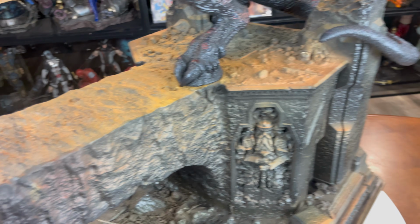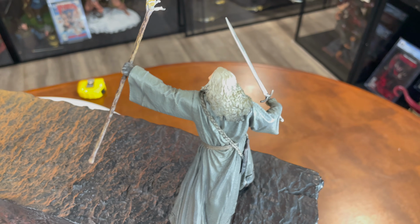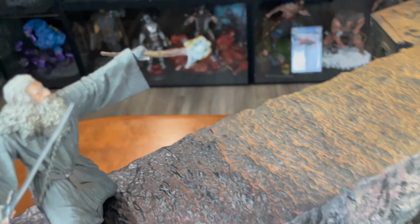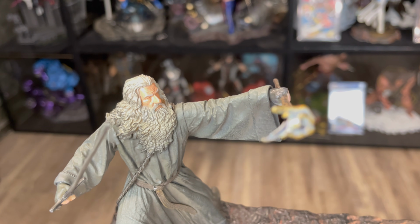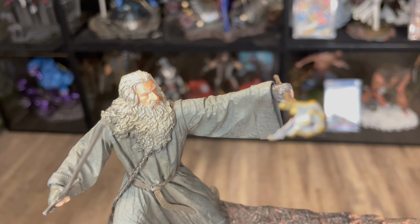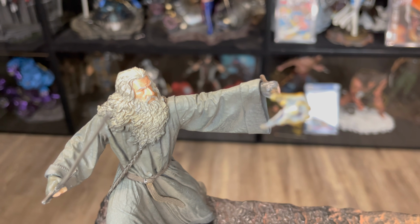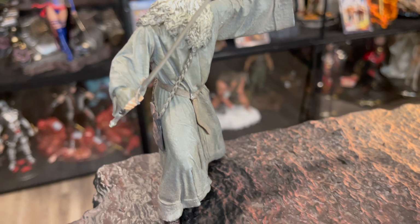Very impressive. Now, regarding Gandalf, like I said, he is a very, very small figure. The back of him looks fine. It looks pretty good, actually. Let me try and get his portrait here. And again, this is where we run into those design issues. The likeness is okay. I mean, it's kind of what you would expect with such a small character. You're not going to see what you would on a 1/4 or even a 1/6. His staff looks great. The sword does look a little plasticky, but again, kind of expected.